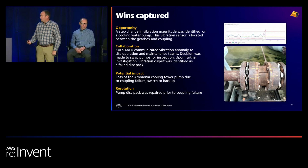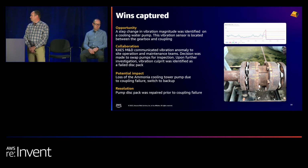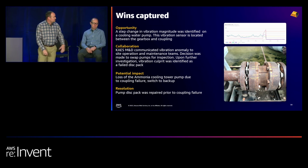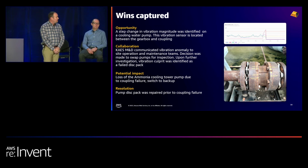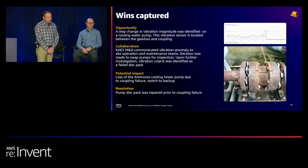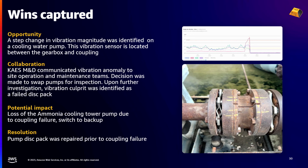So I'm gonna talk through 3 different wins that we've captured with 3 different outcomes. This first one, as you can see up there in the top left in that graph, we had a step change of vibration magnitude that was identified with the Monitron application. This is on a gearbox, between a gearbox and the coupling. So see the step up, we had our analysts take a look at it, send it to the site. Decision was made to swap pumps for inspection. Upon further investigation, you can see there we had a failed disc pack right there where it had split.